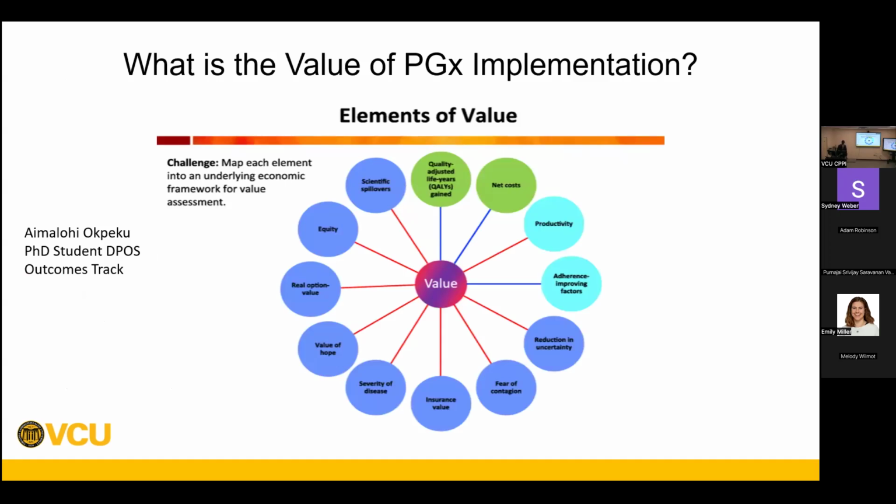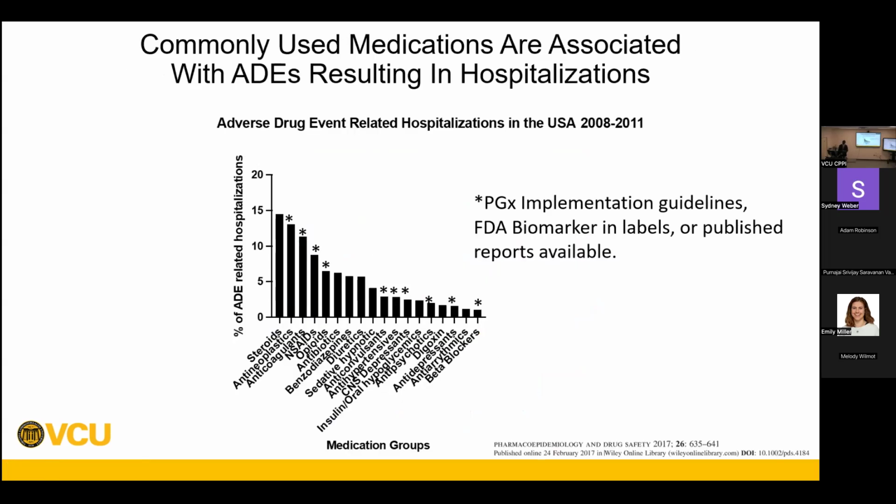So what is the value of pharmacogenomics implementation? I had the opportunity to sit in on a discussion that Ima Lohi was leading in the journal club with Dr. Salgado and the other outcomes faculty. They were talking about these different elements of value, and I'm going to show you some of the elements of value that are demonstrated in pharmacogenomics data. Some that I will not show that have been observed are improved adherence and the value of hope. I'm going to show you insurance value coming up. There's also been data showing equity associated with pharmacogenomics, but many of these elements of value have been demonstrated, and I'm going to demonstrate some of them as we move right along.